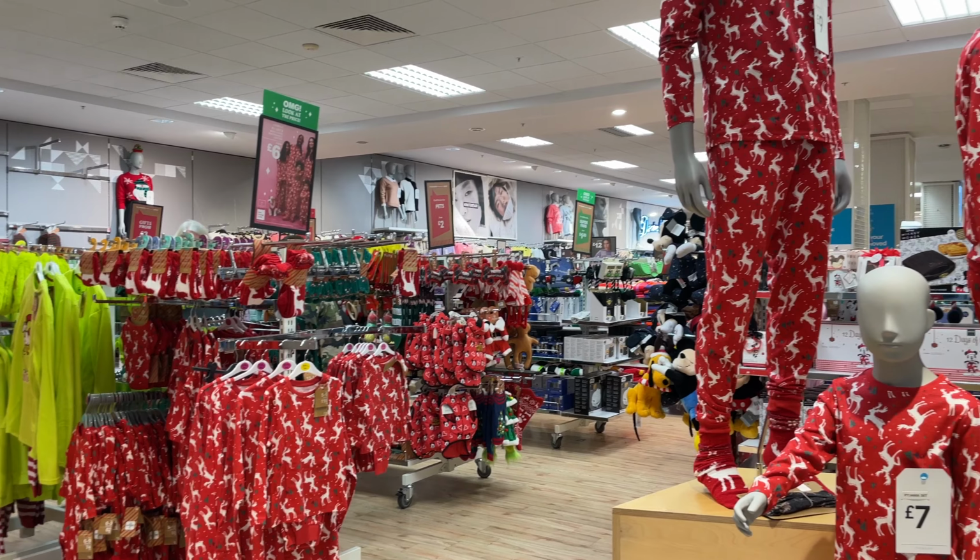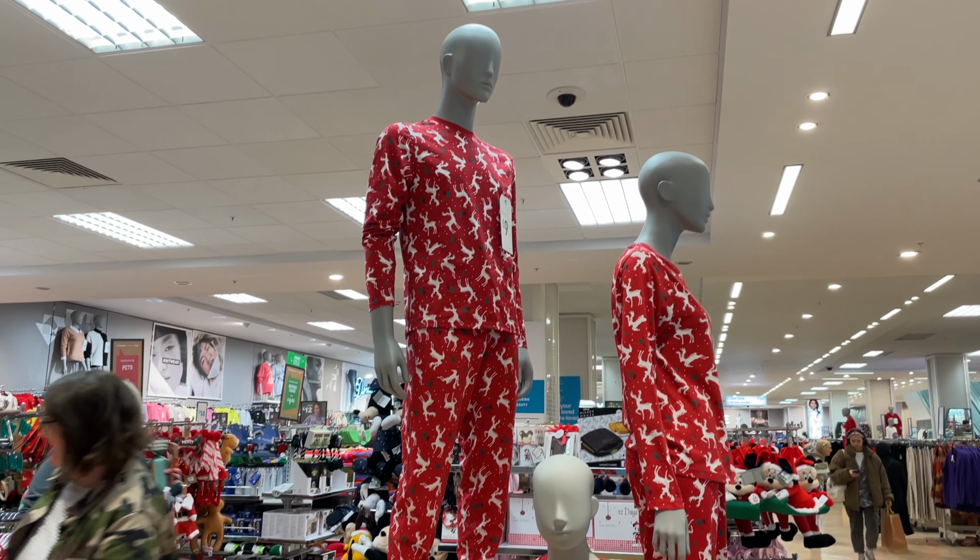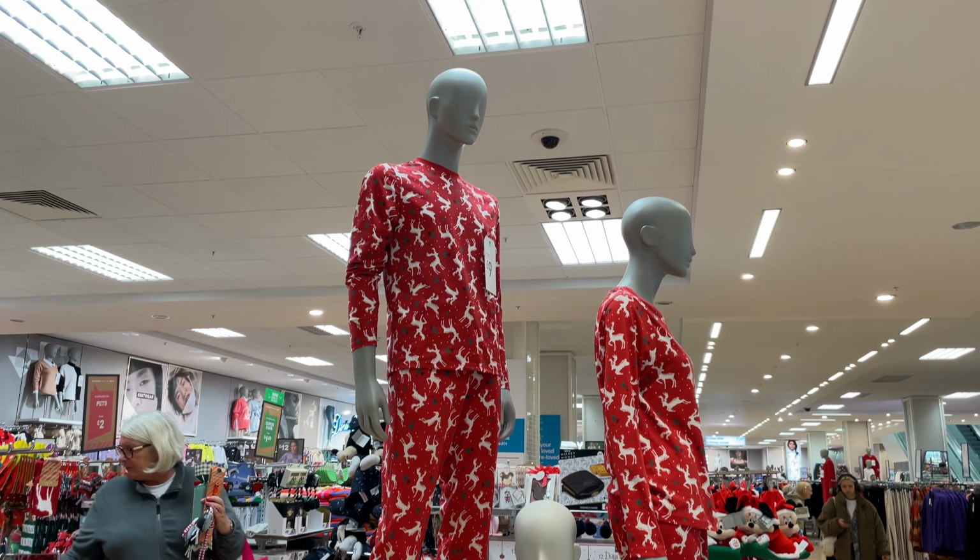So as we enter the store, we can see that Primark has kindly placed the Christmas clothing and pyjama sets from the moment that we walk in. It was also very nice that there were many pyjama sets, both for women and men and for kids and babies, which all match.